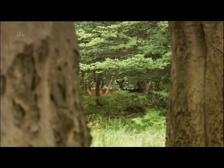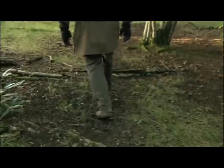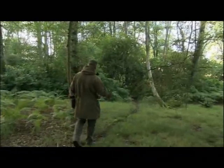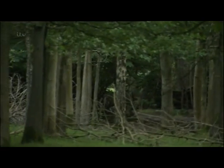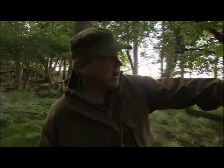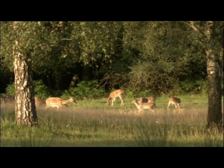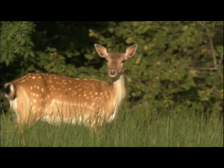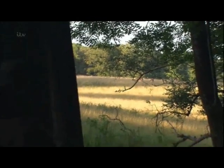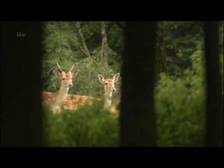The forest was enclosed as a royal hunting park in the 13th century. Native red deer were eventually hunted out, but the introduced fallow deer have endured. There's some deer out here now. The enclosing fence is long gone, and today herds of fallow deer roam freely. Late afternoon is the best time to see them grazing on the edges of woodland.